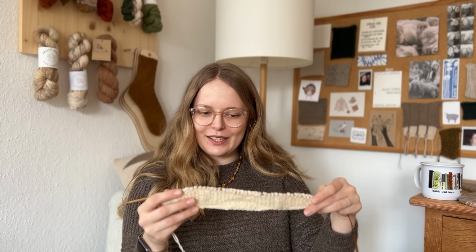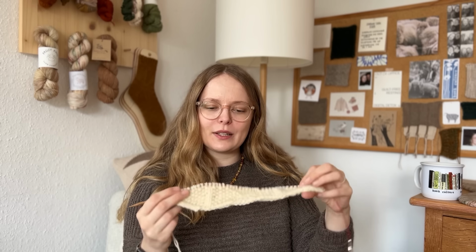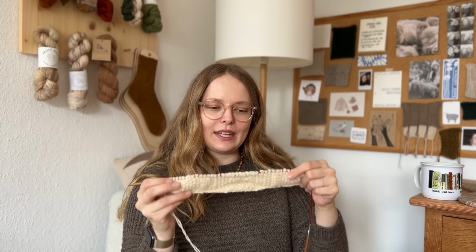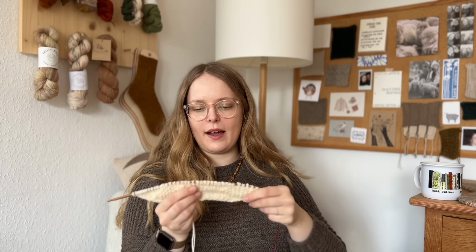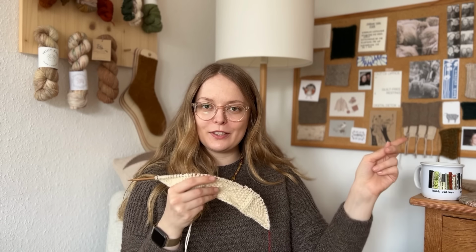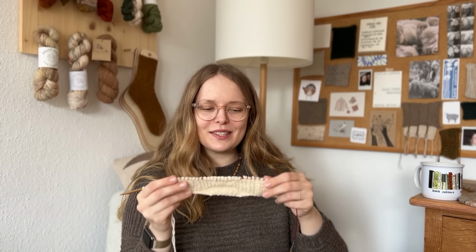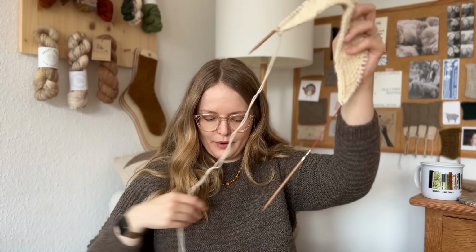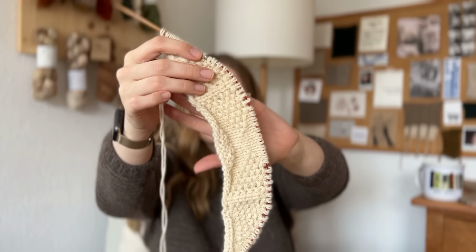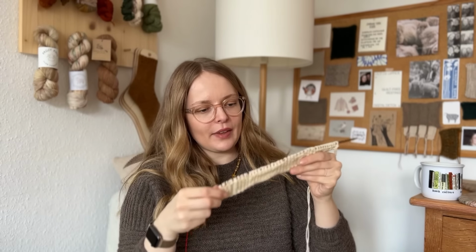I don't know if you can consider this a WIP, because I just spent one evening casting on because I really wanted to see the gauge. I had swatched for it, so I knew the gauge was fine, but I swatched the day it came out, and then a couple of days later I cast this on because I just wanted to see how the stitch pattern turned out with this yarn. And this is what I got so far. So yeah, I really love it.